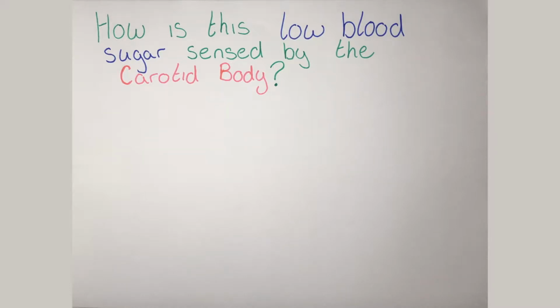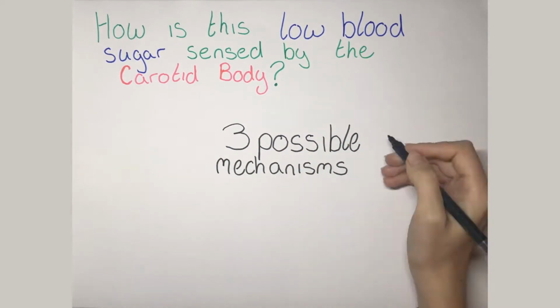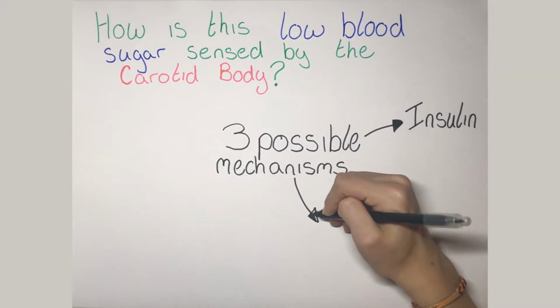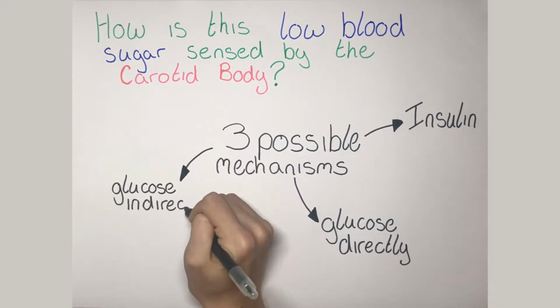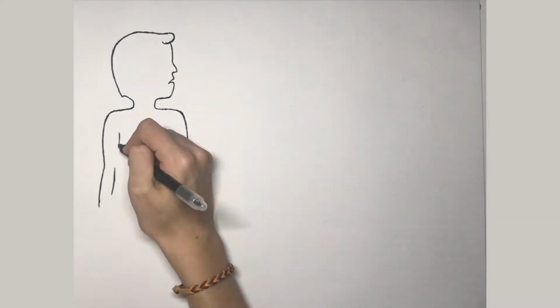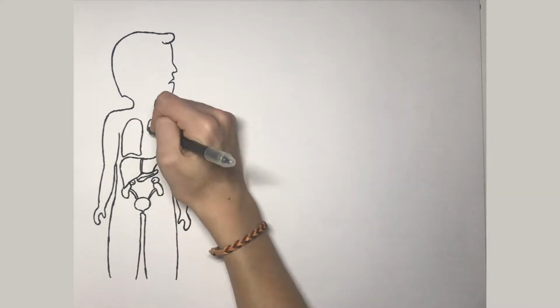Well, there are currently 3 possible mechanisms. Firstly, insulin itself could stimulate insulin receptors of the carotid body. Or it could be the carotid body directly sensing the low glucose. Or finally, the low glucose is sensed by cells at the bottom of the brain, which triggers a series of events that eventually activate the carotid body. Current research leans towards this third mechanism, so let's look at this pathway in more detail.